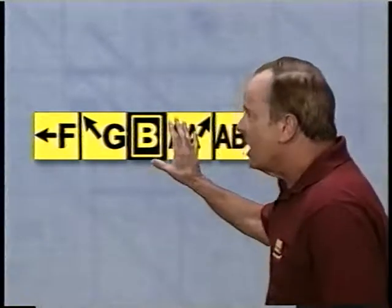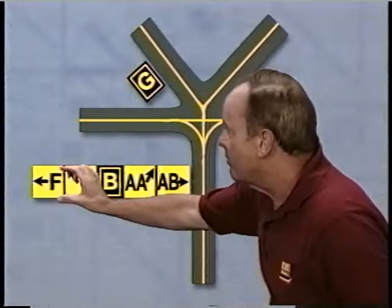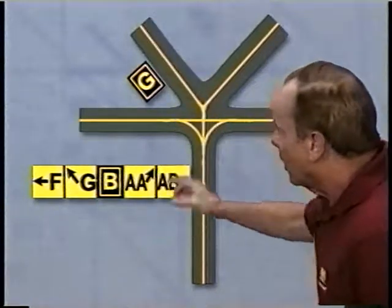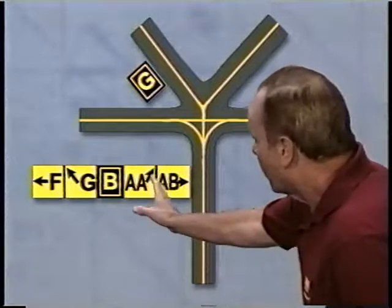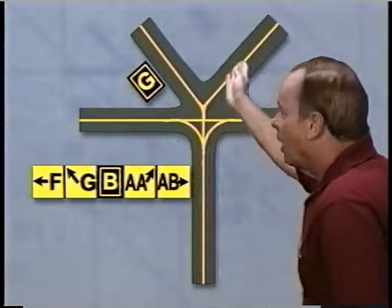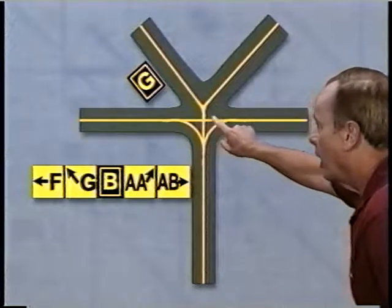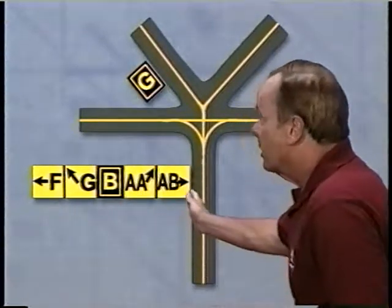So in this case, you'd have a tight turn or a 90-degree turn to the left to get on taxiway Foxtrot, and about a 45-degree turn to the left to get on Golf, as you can see, and you'd turn about a 45-degree turn to the right to get on Alpha Alpha, and you'd have a 90-degree turn to the right to get on Alpha Bravo. And you can see that you're actually on, at this time, taxiway Bravo.